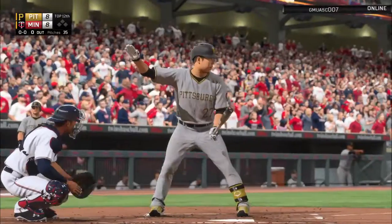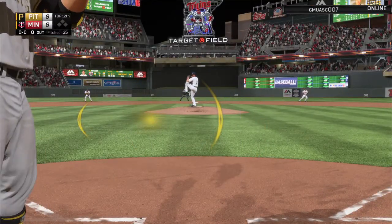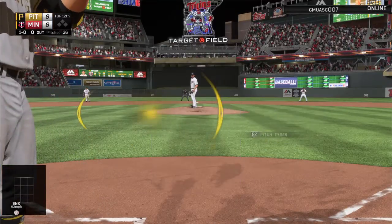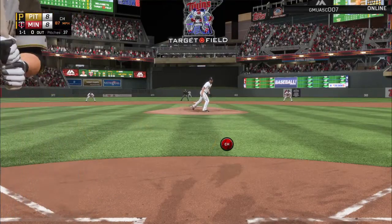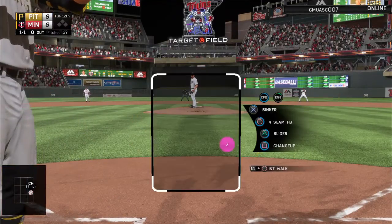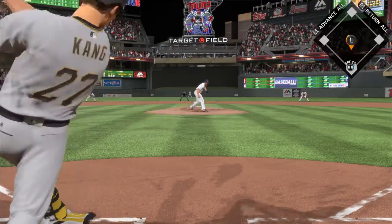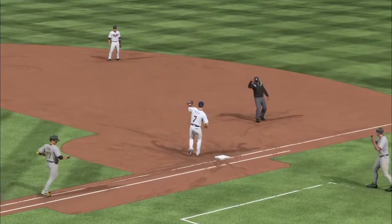Jung Ho Gong steps in to begin the inning, leading off for the Pirates, shortstop, Jung Ho. And this one's nowhere close as that bounces to the plate for ball 1. And he looks at a changeup in there, 1-1. Smoke toward third. 1 away.